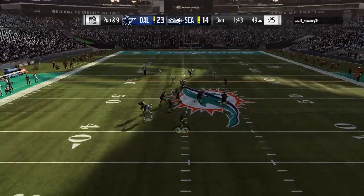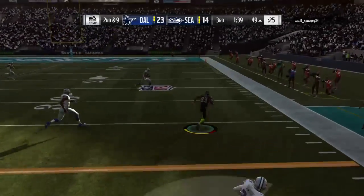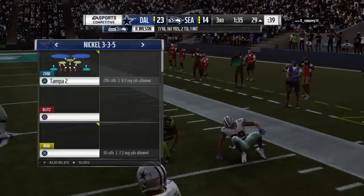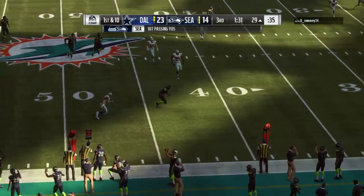On 2nd down, Wilson. To the right side, and he's got more complete. And he'll go down, but not before getting this inside the 30. First target, first catch, and a first down.